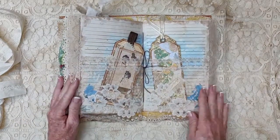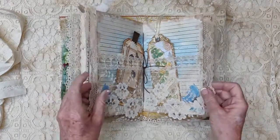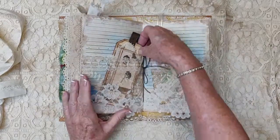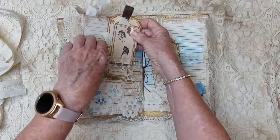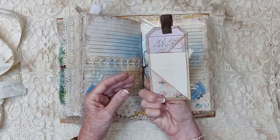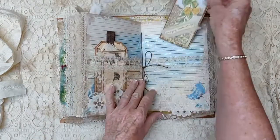Here's the middle of the signature. This is some more vintage lace that I picked up at an estate sale. There is lace trim that has been glued on the pages. Here's a tag that has been embellished, both the front and the back. And another one.